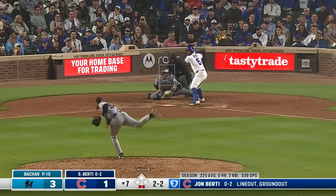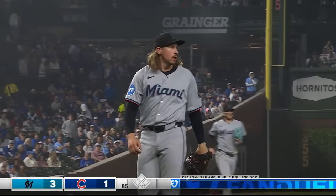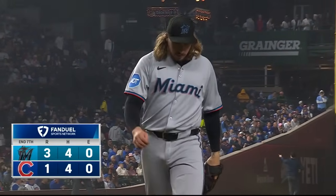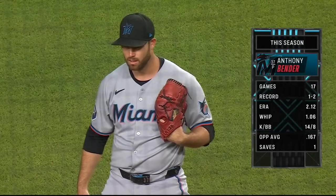Here's Seiya Suzuki... Here's Ian Happ. That one cut on and missed. Lake Bachar gets a punch out. An effortless 1-2-3 inning for Bachar, and we're through 7. Go to the bottom of the 8th inning. Marlins have a 3-1 lead.